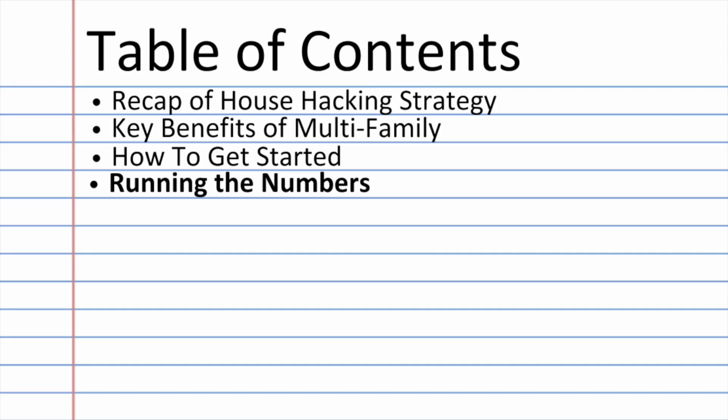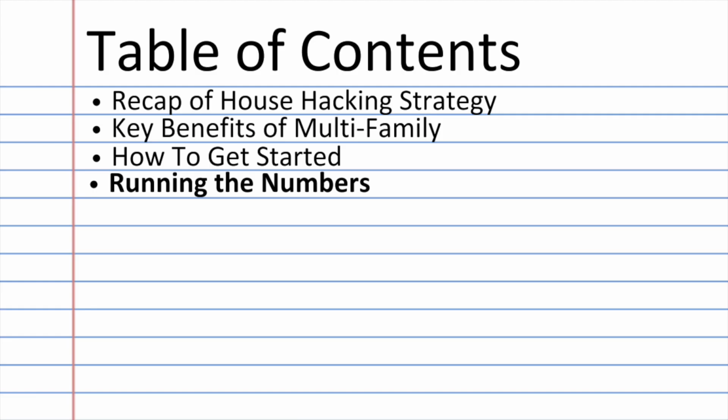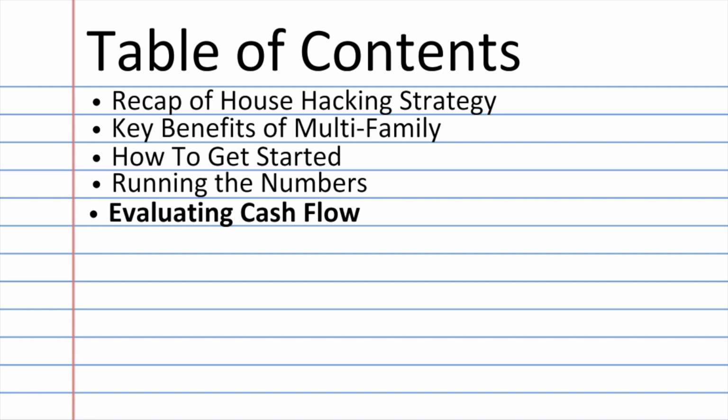We will also give a general overview on crunching numbers. This way you can understand how to even know if you're looking at a good deal or a crappy one, as well as exactly how to evaluate cash flow and determine your max offer price.